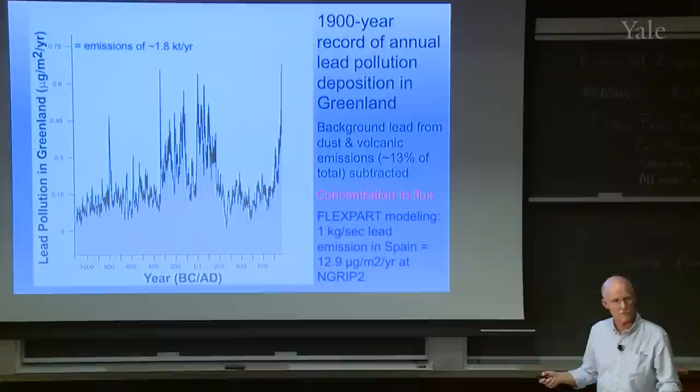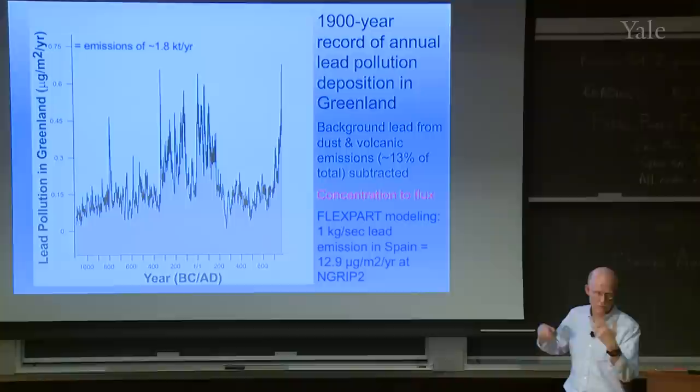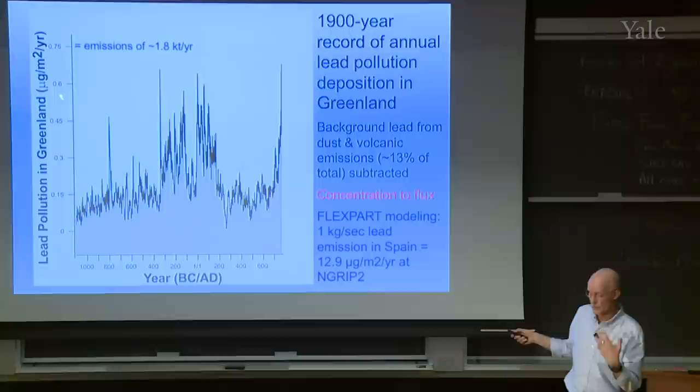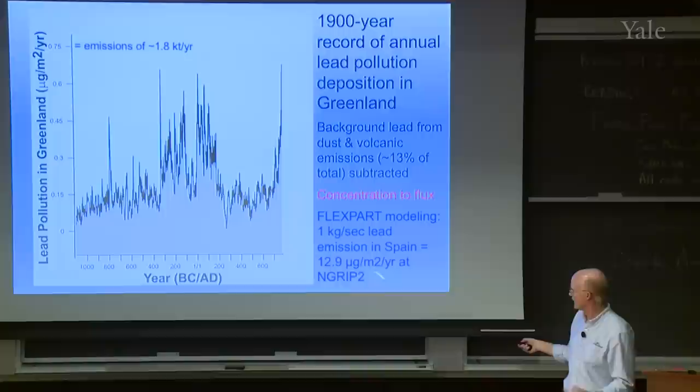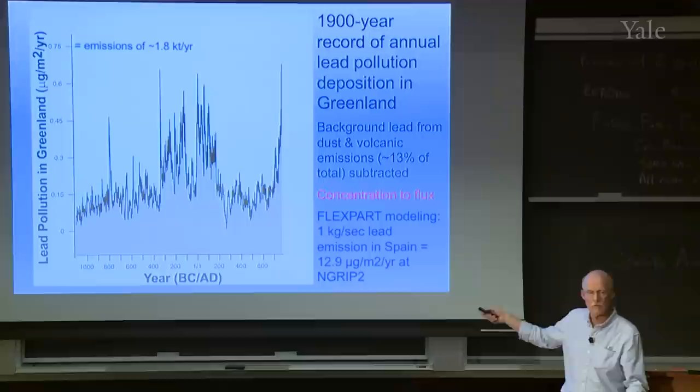We are also going to convert from concentration to flux. So we're looking at depositional flux onto the ice by multiplying the concentration times the water accumulation. And then we're also going to use the flux modeling to convert, and we did in the paper, from lead pollution in Greenland to estimated lead emissions in Europe. We can do that with the sensitivity modeling for 1 kilogram per second of lead emission in southern Spain. The model would suggest you'd get 12.9 micrograms per meter squared of lead deposited in central Greenland on average. So we can use the lead pollution record to reconstruct European-wide emissions, granted with some assumptions.